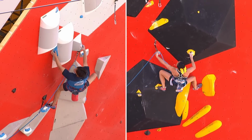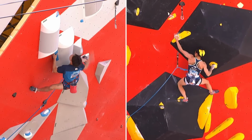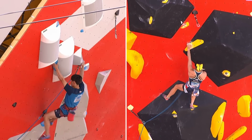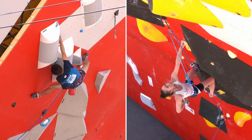She's easily up into the pocket, makes the clip. Ow is into the batteries. She reaches up, gets the quick draw swinging. You can do that, you can't use it, you can't pull on it, but you can knock it to make it swing.